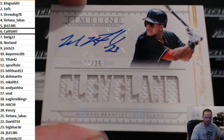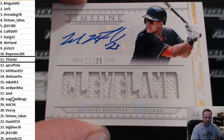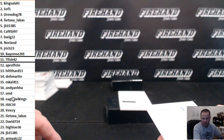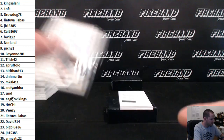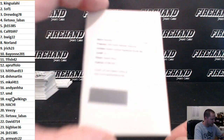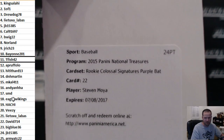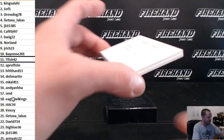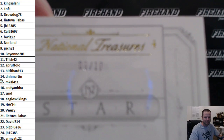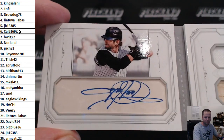11 of 25, Michael Brantley. That's T Fish 42. Redemption is Stephen Moya, Purple Bat, Colossal Signature, second Stephen Moya redemption for Drew Dog 78. And number 6 out of 10 for Cal 91697, it is Todd Helton, autograph, 4-piece.